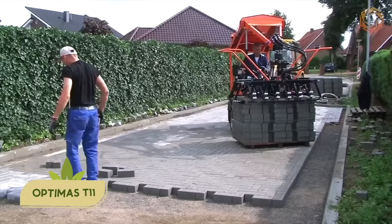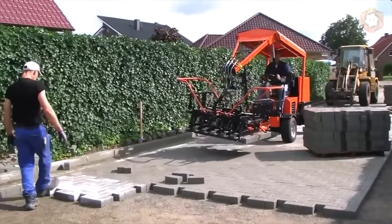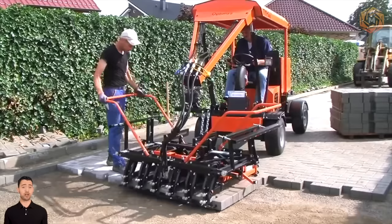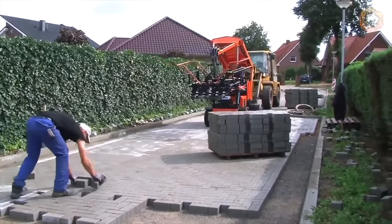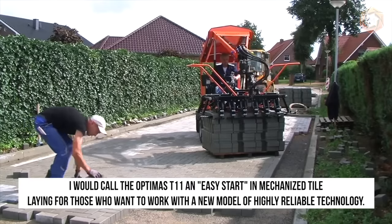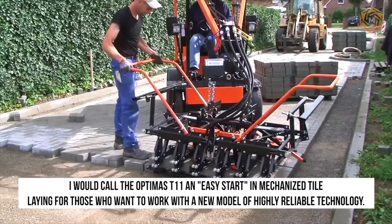Are you on a tight schedule? No problem, because the Optimus T11 for tile laying is extremely fast, without losing any quality at all. The machine is maneuverable, easy to maintain, and no problem for those learning to operate it. I would call the Optimus T11 an easy start in mechanized tile laying for those who want to work with a new model of highly reliable technology.